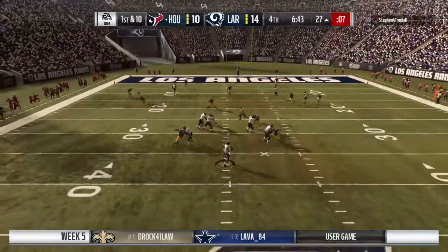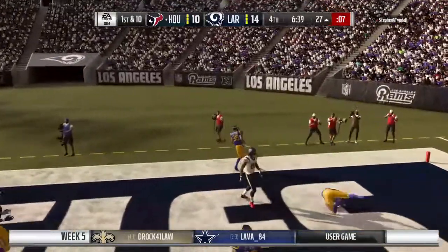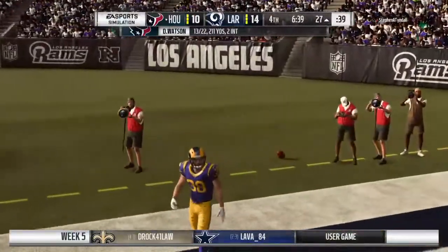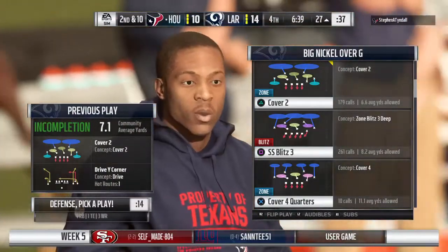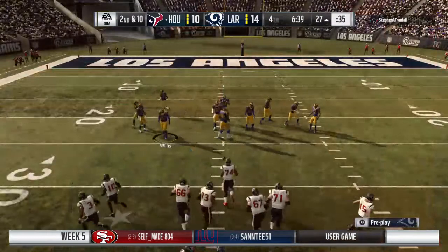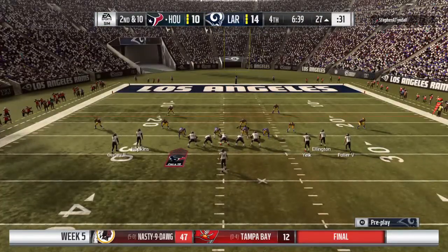On 1st and 10, Watson looking for the end zone. And pops free. The collision there jarred the ball loose and brings up 2nd down. Trying to erase that deficit all at once. One big shot. He took it. Unfortunately for him, incomplete.